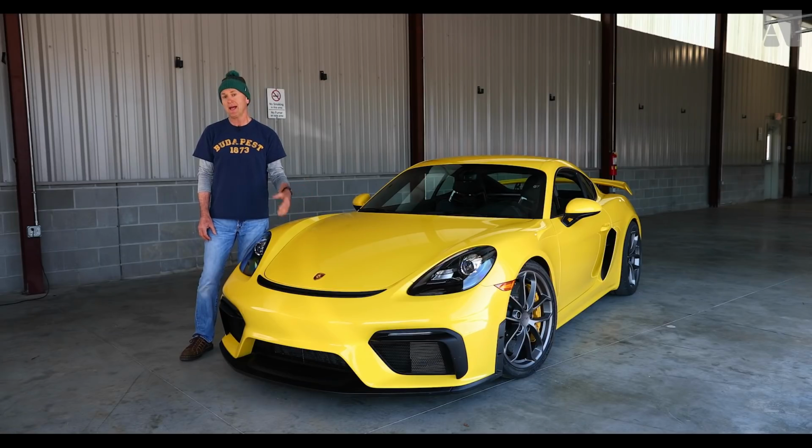On this edition, at a very cold but sunny NCM Motorsports Park, I have a 2020 Porsche 718 Cayman GT4, and I am very much looking forward to thrashing this one around the track.